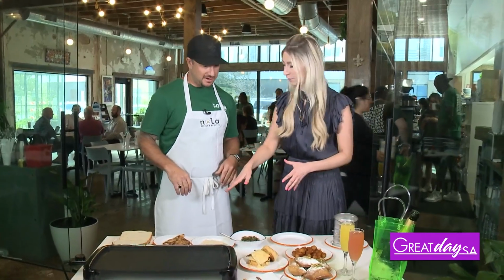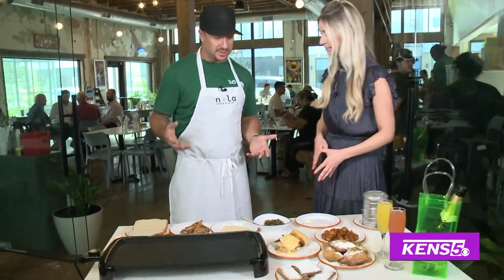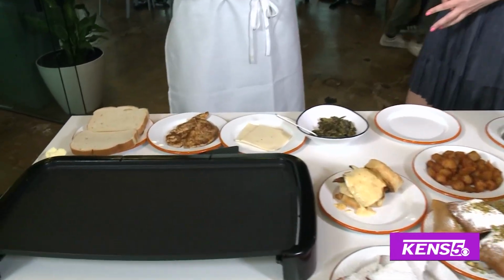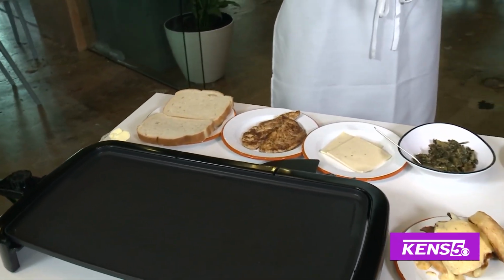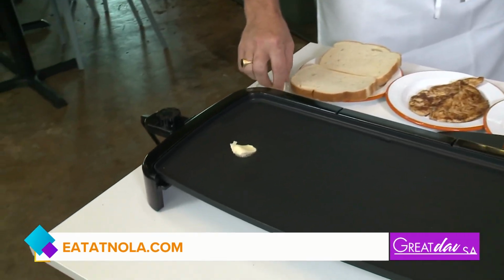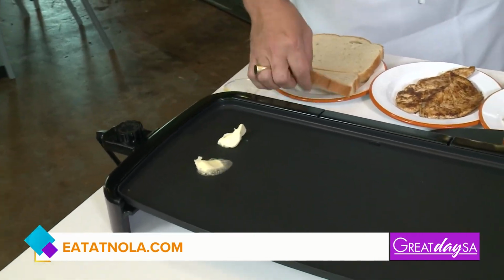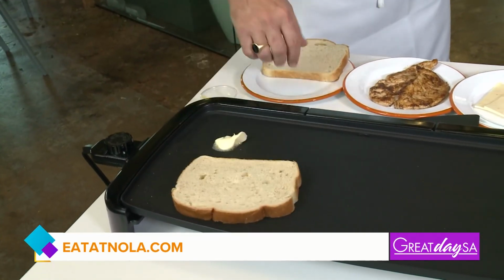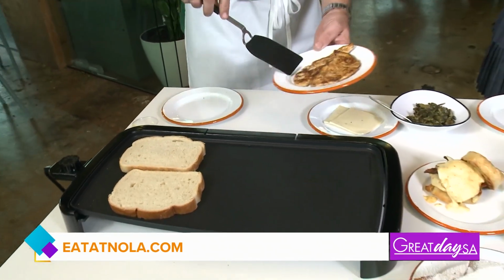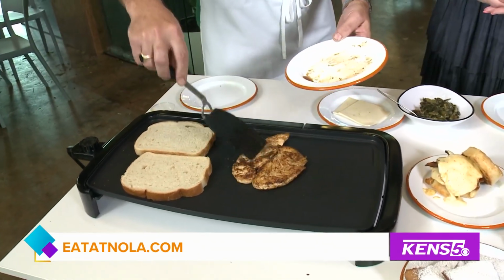So what are we seeing in front of us here today? Yeah, just because we're brunch, don't forget that we do some awesome lunch items too, right? This is going to be one of my personal favorites. It's a blackened chicken and collard green melt. So super easy. We just get this nice sourdough loaf bread, and we're going to melt some butter on it to get it toasty. We've got some chicken that I started cooking already. It's just blackened on the griddle.